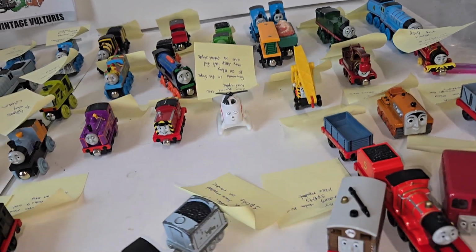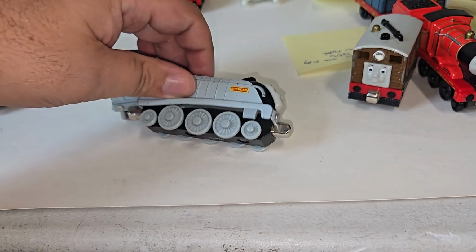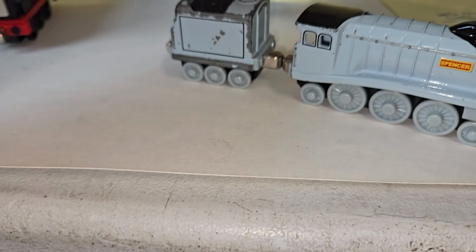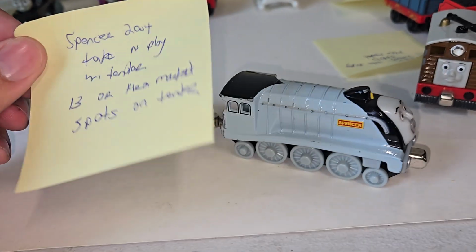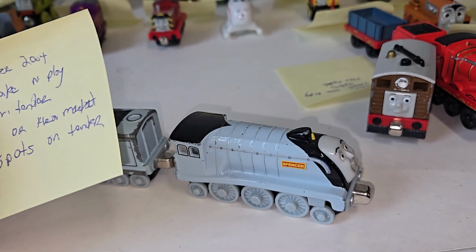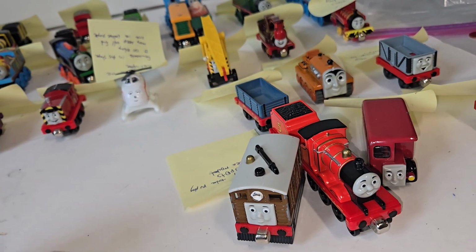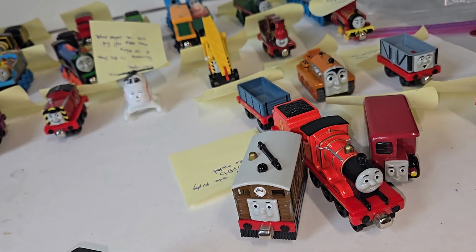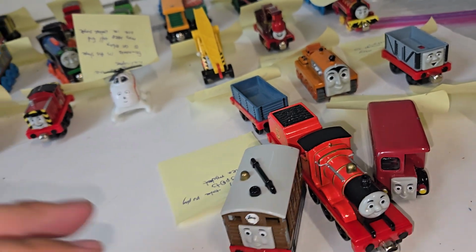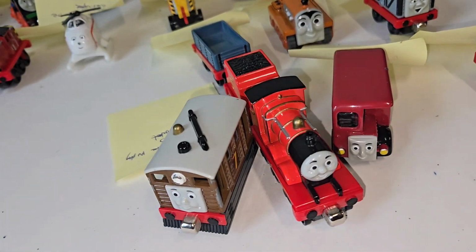And then we got a Spencer with his tender. The tender's beat up bad, and Spencer doesn't sell very well. This is all Take and Plays, by the way, right now, and they don't do as well as wooden and motorized, but usually sells for about $13 with his tender. So I'm going to probably just take that to the flea market. Definitely the tender's going to the flea market for somebody that wants to fix it up. You see all the spots on there. And then the regular one's not in too bad shape, but again, he doesn't sell well, so he's going to the flea market. Spencer.